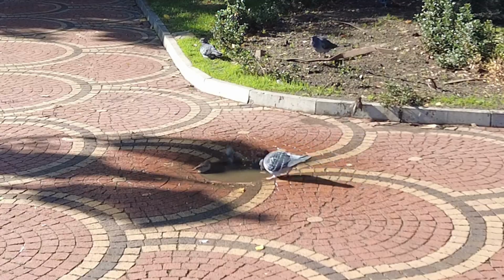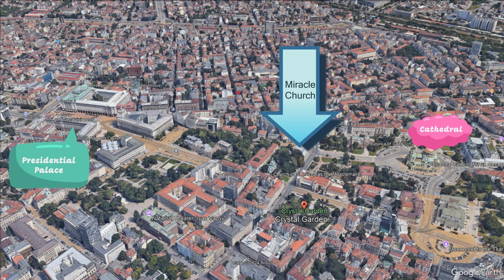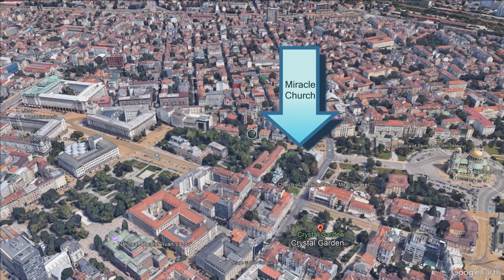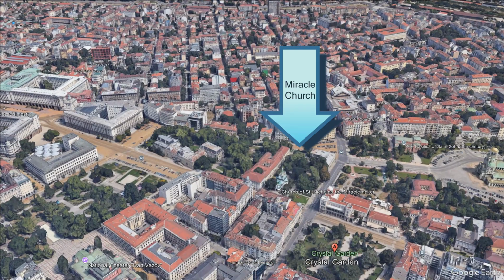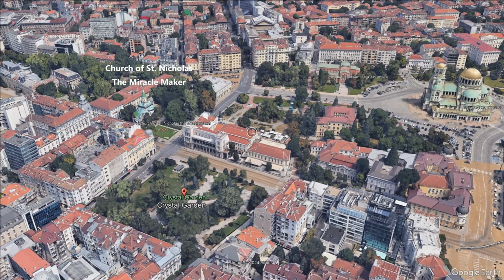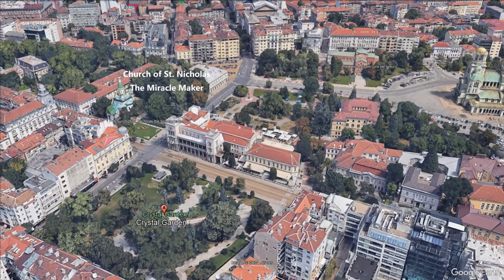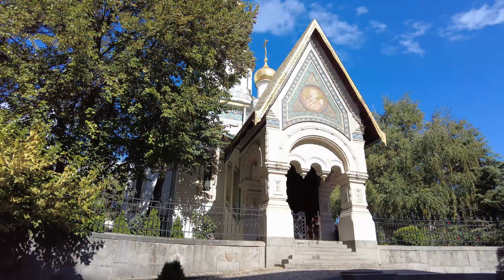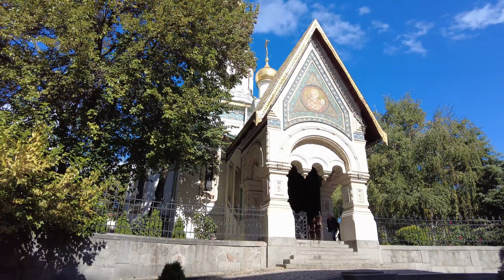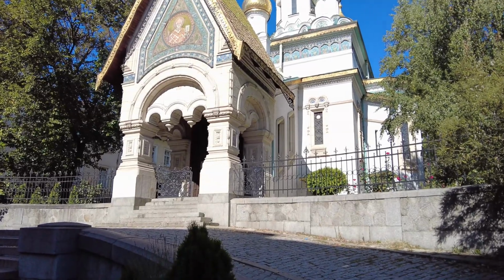Looking back at the map, we're moving on from the presidential palace now to the Church of St. Nicholas the Miracle Maker. You can tell from the overhead view that it's surrounded by trees, so on the ground level there's only the front that you can really get a photograph of. I of course went right round it and took different aspects of it. It was built as the official church of the Russian embassy, which was located next door, and of the Russian community in Sofia.